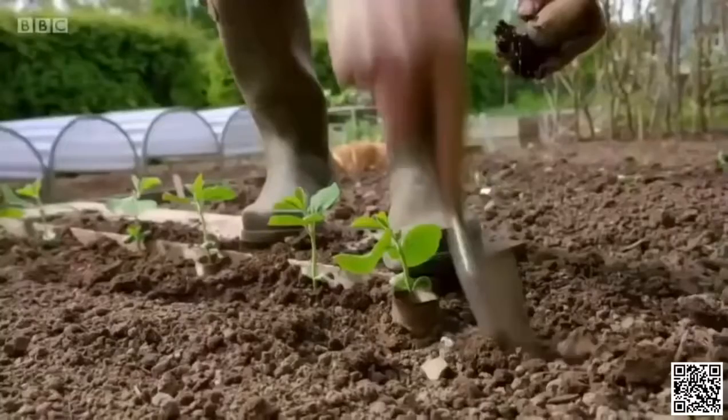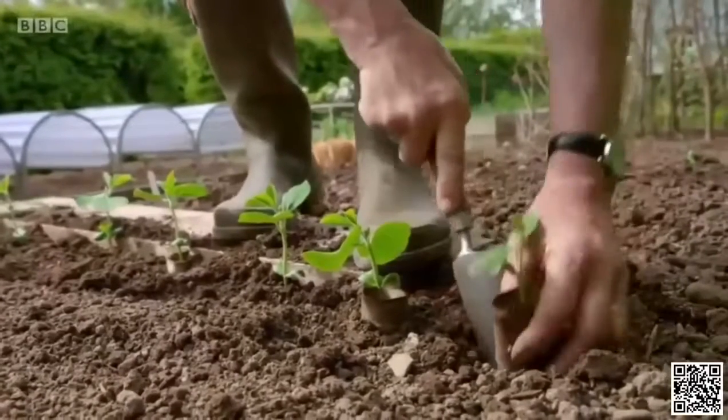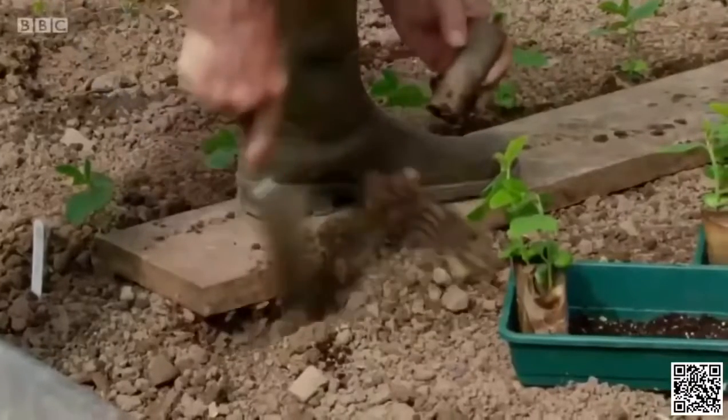In a couple of weeks' time, just in case we have a touch of frost, although I will have some cloches on standby, so if I get a frost warning, I can fleece them or cloche them, and that will help. Right, I'll water those in.